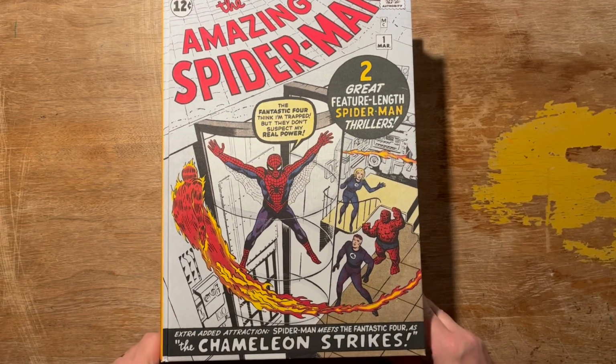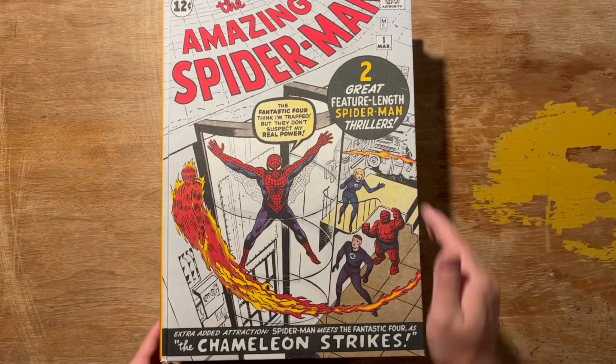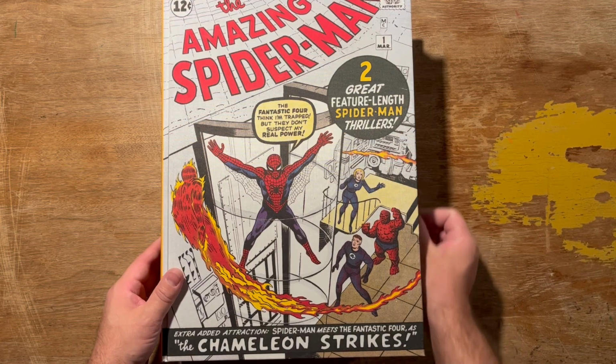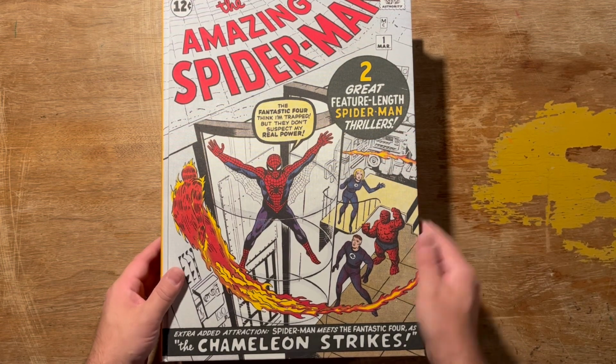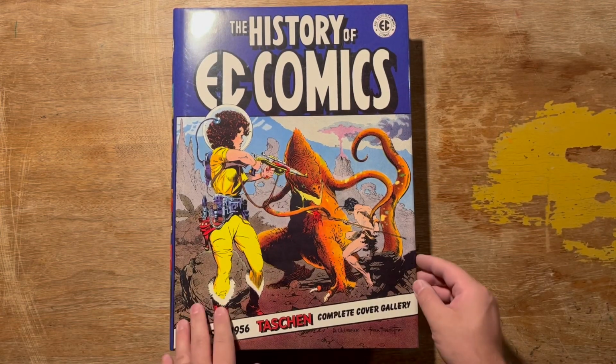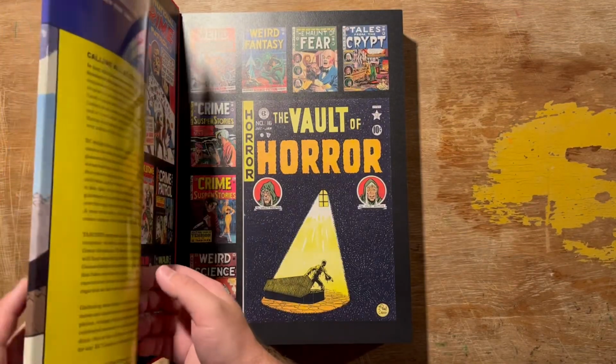Okay, it's a little bit different. It looks like the same exact height here, but the width here, the EC book's a little bit wider, though you can't really tell on camera. So pretty much the same size as the big Marvel Taschen books, which don't have dust jackets, but this appears to have a dust jacket. So let's take that off and look underneath.